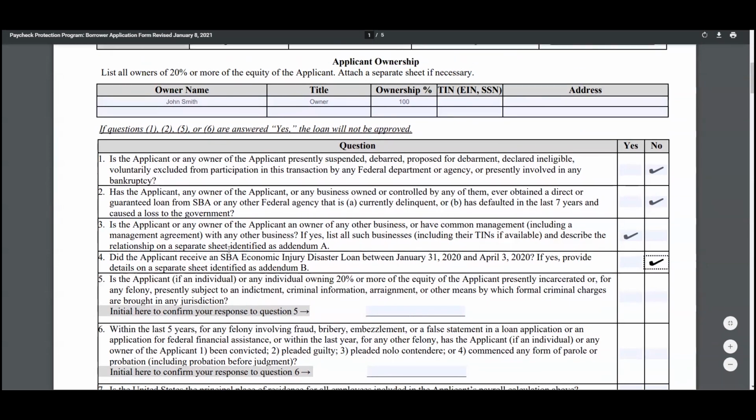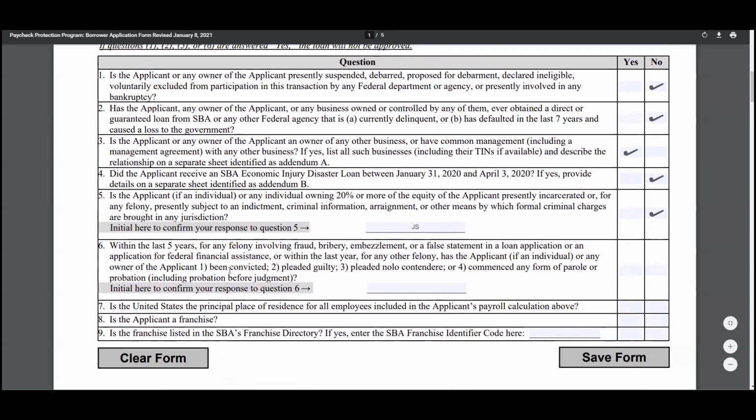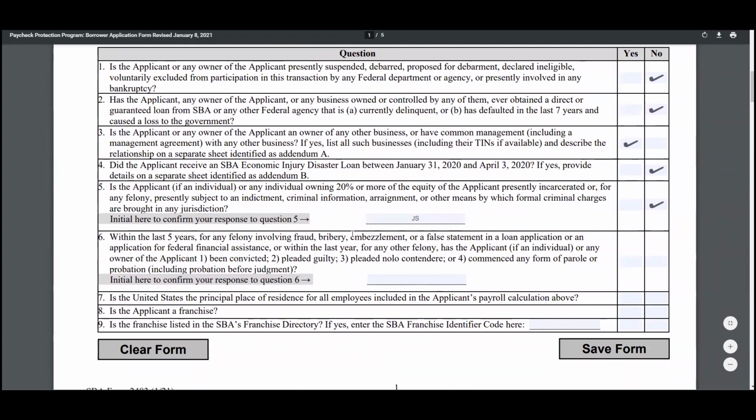I did not. Okay. Is the applicant a felon? Yeah, so any indictment, criminal information, arraignment. So that'll be nope. And yes, I've confirmed. So I'm using John Smith, so I'm going to put JS. Any felony involving fraud, bribery, embezzlement, or false statement? Nope. So I'm going to put initials there.